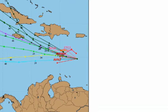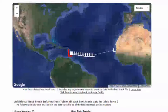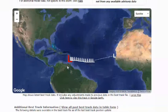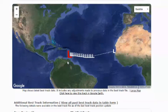It's a wait and see game. The models are kind of iffy, up and down and a little bit left and right, so we'll have to wait and see. Hopefully we can get a recon aircraft in there to help determine exactly what is going on. As you can see here, this is the previous track for the system. Let me see if I can update this a little, because this was from the previous advisory.